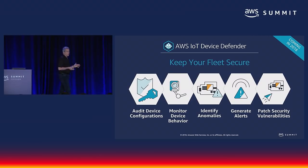And then again, based on all of that context, this allows you as a developer to essentially identify where vulnerabilities may exist because of past behavior, and apply patches to address those security vulnerabilities. So IoT Device Defender.